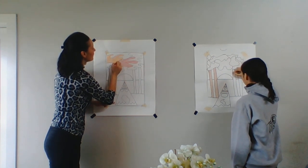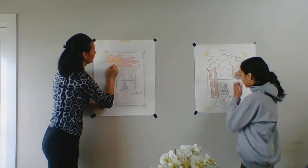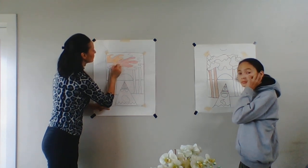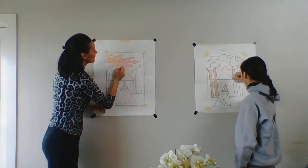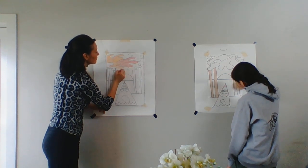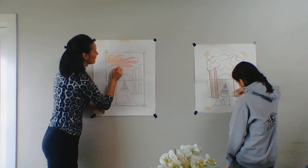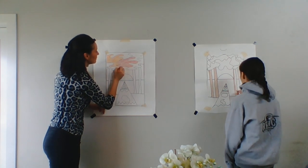So I'll just do a couple more of my treetops, or maybe one more. And always, obviously, keep whatever direction you're using to color your work. Stick with the same direction from beginning to end, so that there's that consistency.